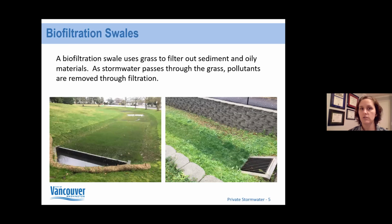So biofiltration swales are one of the most common stormwater facilities in the city of Vancouver, and a lot of times they're on private sites. So these are photos from Vancouver of private swales. They're a pretty low tech solution. They just look like this sort of lower area in the landscape. So the grass is helping to remove a lot of those pollutants from the stormwater.